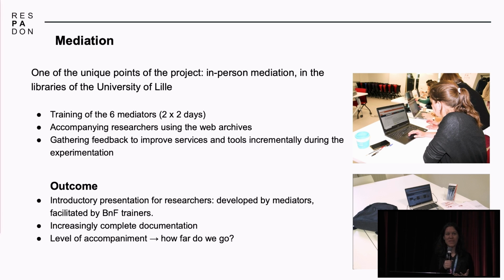And then we accompanied the researchers who came in. So how it worked was they made an appointment in one of the 2 libraries. We met with them. We asked a few introductory questions to understand their profile. And then we did our presentation, which we originally thought would be 10, 15 minutes. It was never 10 or 15 minutes because they always had tons of questions. So it was really much more of an exchange, guided by what we had included in our presentation. But that worked really well to get them the information that they really needed to have.